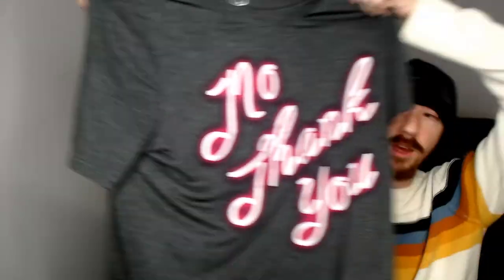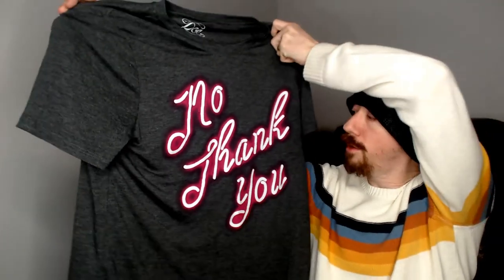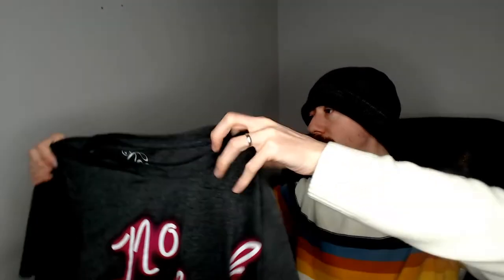All right, moving right along, we have this t-shirt from Doe. This is a size 1, and what does it say on the front? It says, "No thank you," in neon lights. 65% polyester, 35% rayon, no neck tag, so Michael Jordan and Jackie Chan would like that.